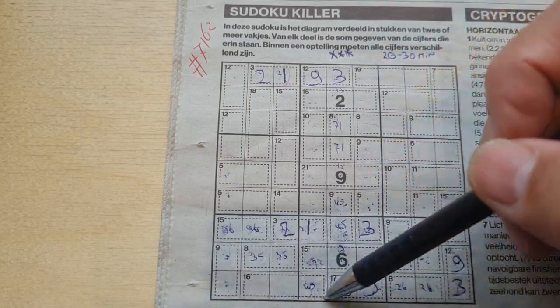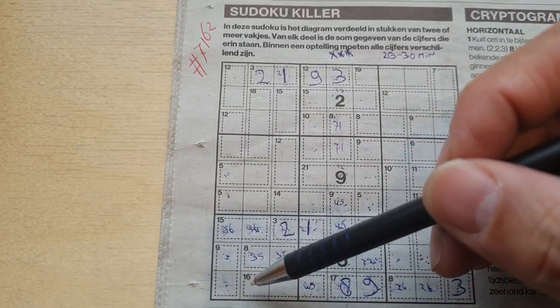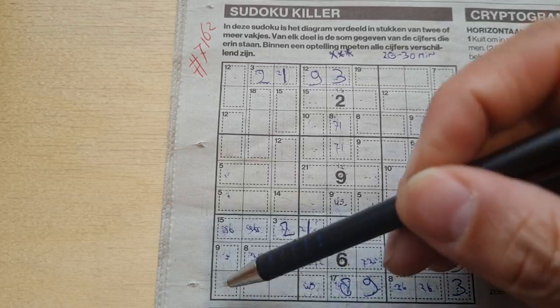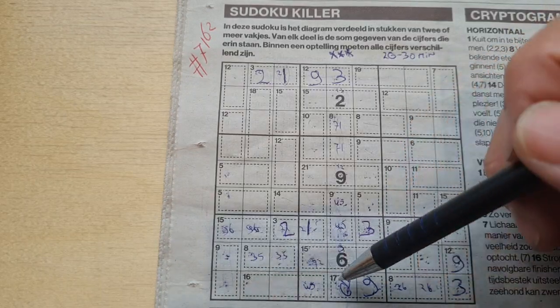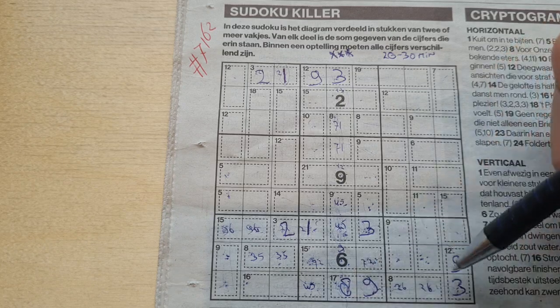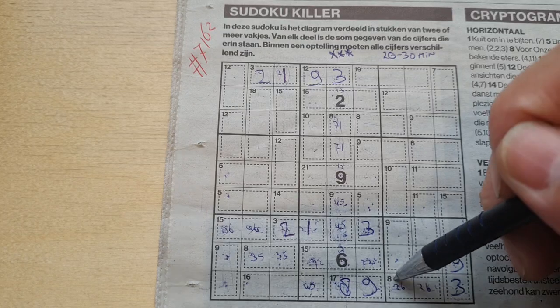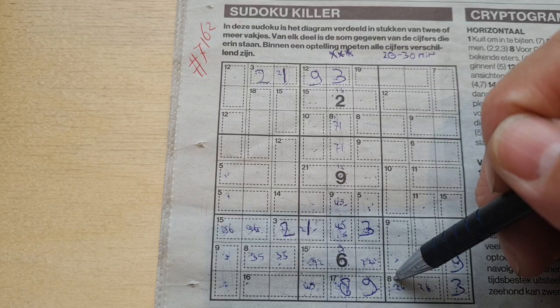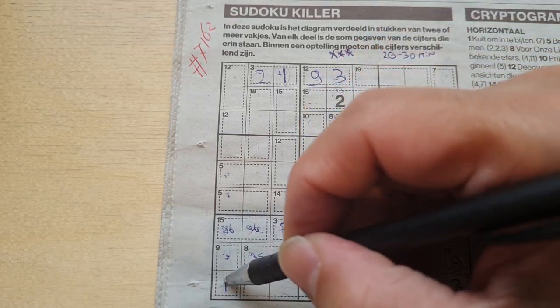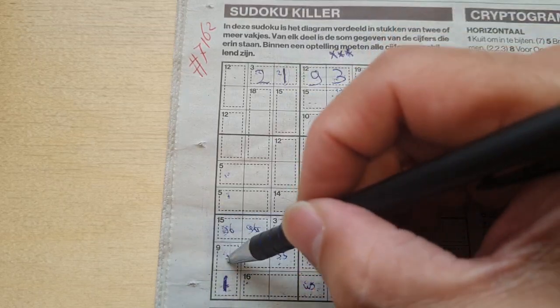In this last row, we have now one sharing box. If I count all these numbers, I will know what number this will be. 16 plus 17 is 33, 33 plus 6 is 36, 36 plus 8 is 44. Yeah, 44. That means 45 minus 44 is a 1. In the box of 9, the combination will be 1 plus 8.